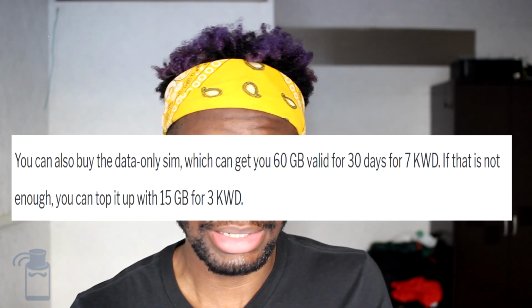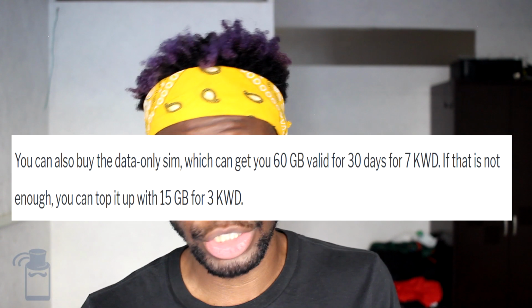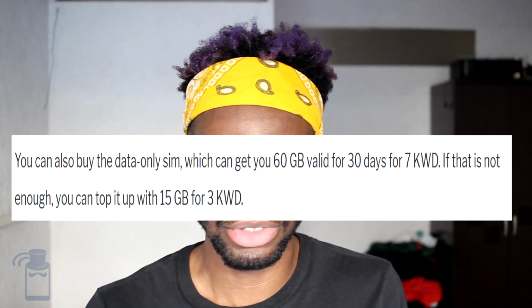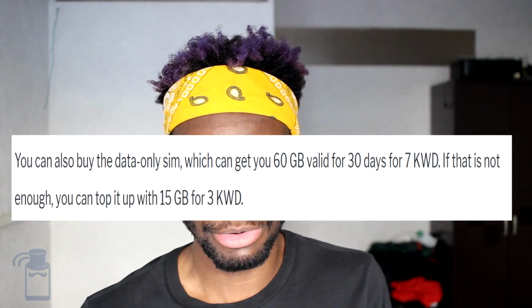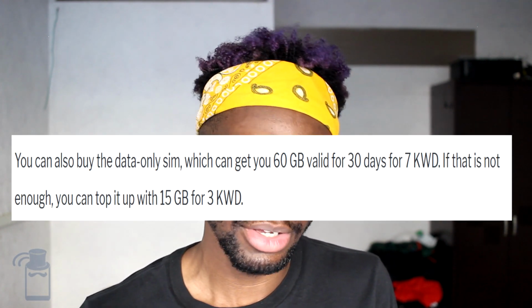And if you feel like, well, I just want to get data and I don't need any minutes, you also have these two options. You can get a data only SIM card for 7 Kuwaiti, which comes with 60 GB of data for 30 days. But if that's not enough, you can top it up with 3 Kuwaiti for 15 GB of data. So that's Zain. Let's talk about Ooredoo Kuwait.